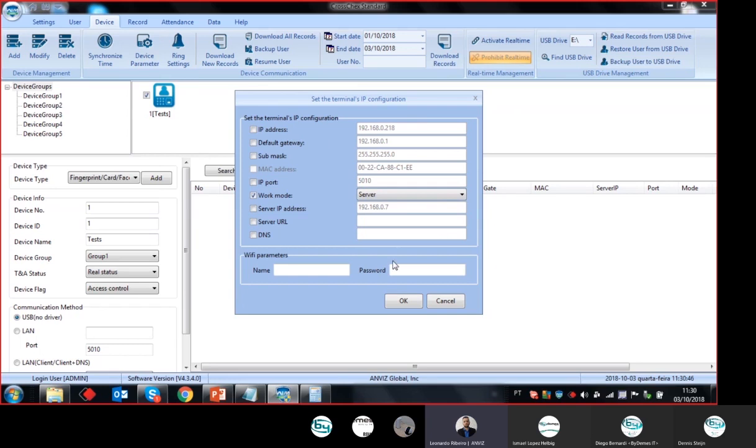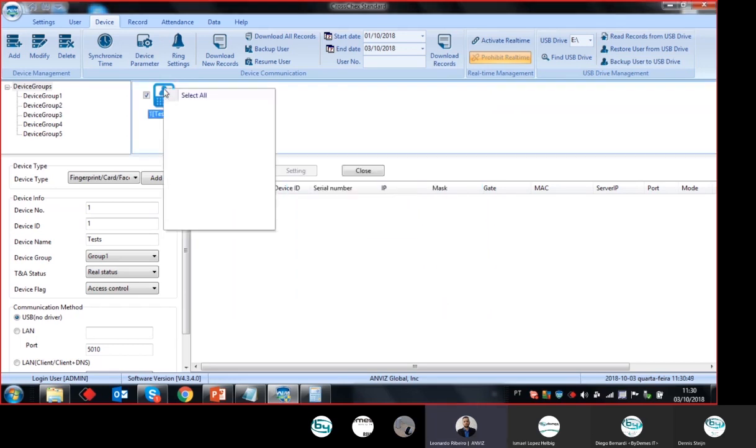Since I don't change anything, I will just cancel this. It's just to tell you, here is where I set the IP, and it's used mainly for T5 Pro, M3, M5, to set IP in devices that do not have a display, a screen to interact with the product, okay? Open door via software. This is, for example, for a reception.